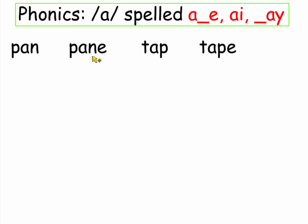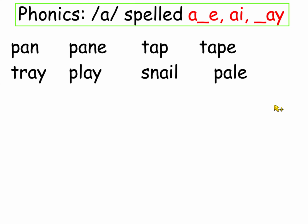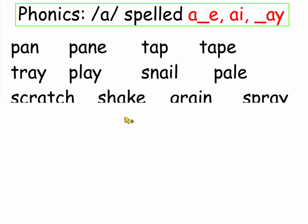Pan, pain, tap, tape. Short vowel, just A. Long vowel needs a helper, the E talking to the A. Tray, play, snail, pale. AI, A consonant E in the middle, AY at the end. If I read it too fast, pause me, because when I point to it, I'm going to read it.